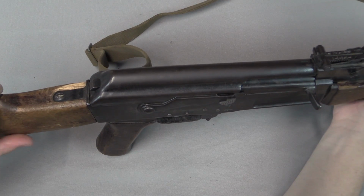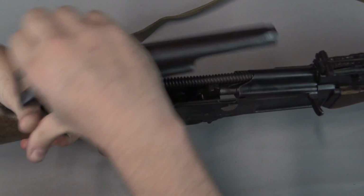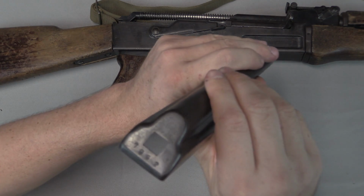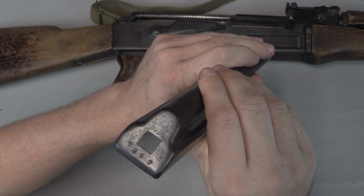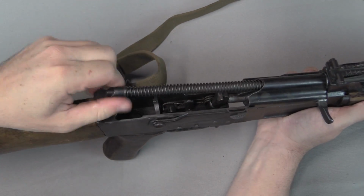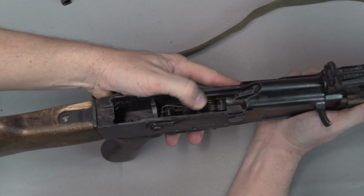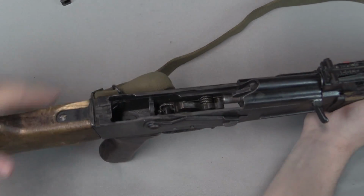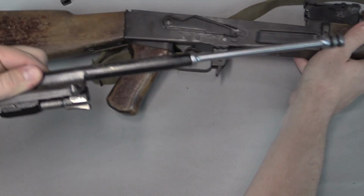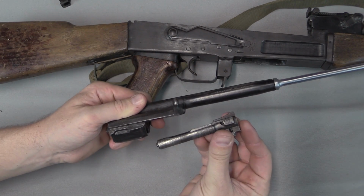This is going to disassemble like any other standard AK. So I'm going to push the recoil spring in. We'll pull the top cover off. And by the way, on the top cover, right there, 7952, same serial number. We can then take the recoil spring out, cock the hammer. The bolt carrier comes out the back, and the bolt comes out.